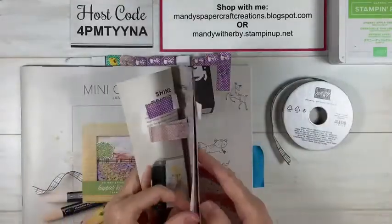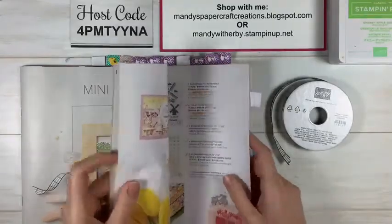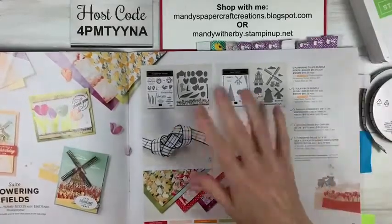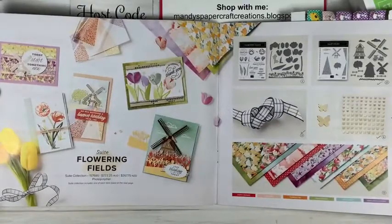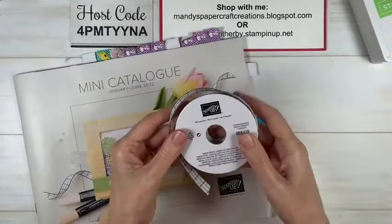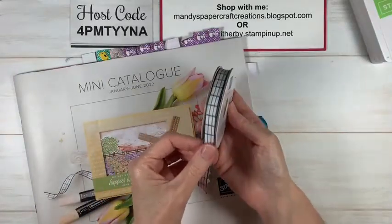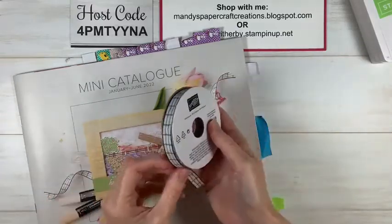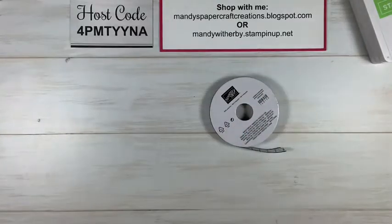But it goes really well with the color scheme of this card. Yeah, it comes from the Flowering Fields, the one with the windmills and the tulips. It comes from that suite, so that's where you can find it. The ribbon is quite a deep color. It's an Evening Evergreen color. If you look at it from a distance, you think, oh, that's black or it's navy or something like that. But up close, you can see it's Evening Evergreen. So this goes beautifully with the color scheme that we have for our card today.